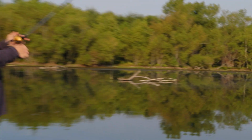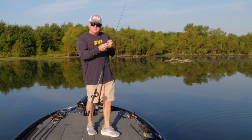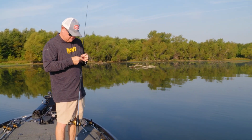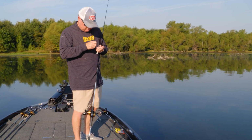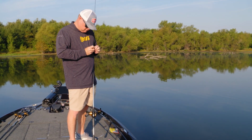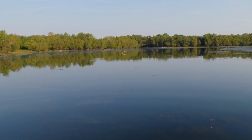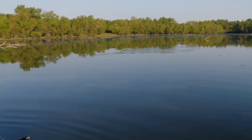Oh, did you see that one? How he came from a long distance? That's what I mean. And he bit the tail. That lets me know he wanted that extra little bit of action. Smoky Joe, man, I love this color. Pearl bottom with a little shad looking back. Yeah, I'd say he wanted a little action.